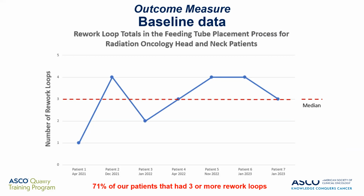This chart is just showing the number of rework loops per patient. And in the end, we had a median, which was also the average, of 3 rework loops per patient. And further analyzing this chart, we discovered that 71% of our patients had 3 or more rework loops. So based off of this median, this chart, and our process map, we decided that 3 or more rework loops per patient was excessive and unreasonable. We can never prevent rework loops completely, but we can certainly try to minimize them if they're due to process issues.